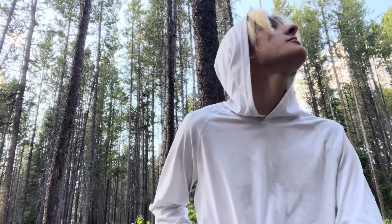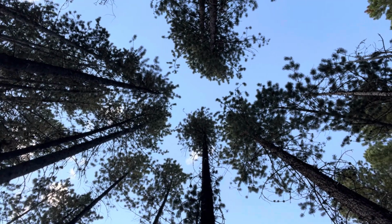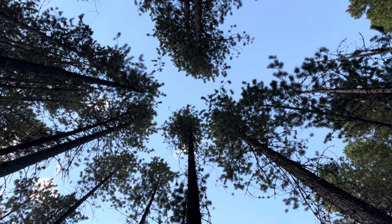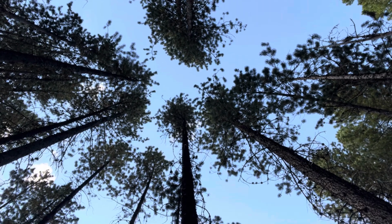So as you can see, I am in a forest. They are lodgepole pines, and they are kind of swaying in the wind slowly, making a whispering noise. And there's other nice plants around me.